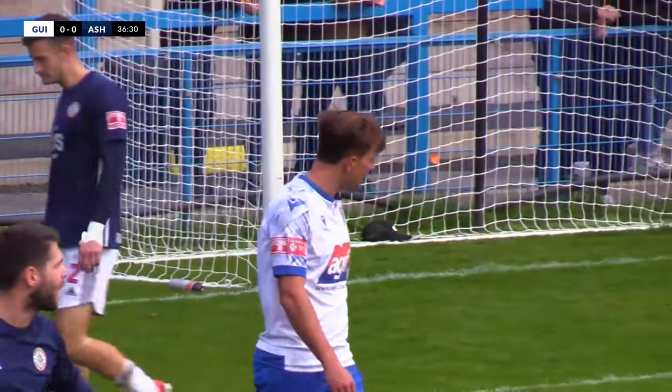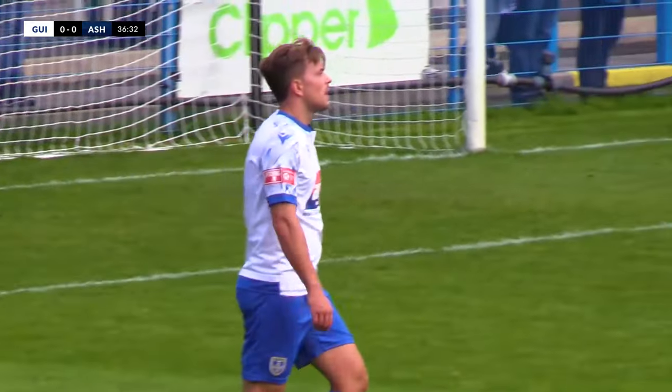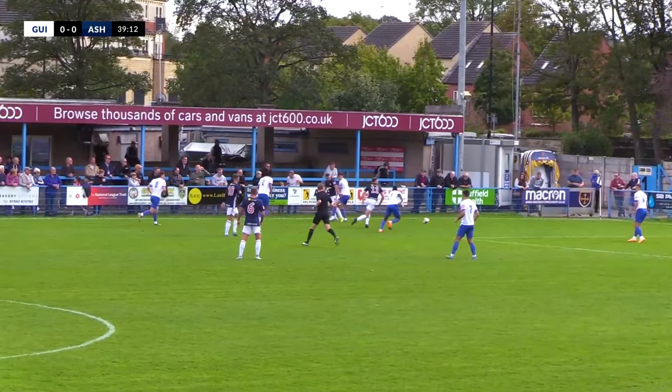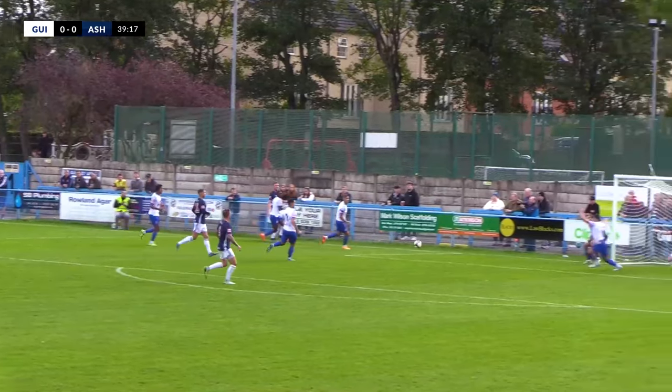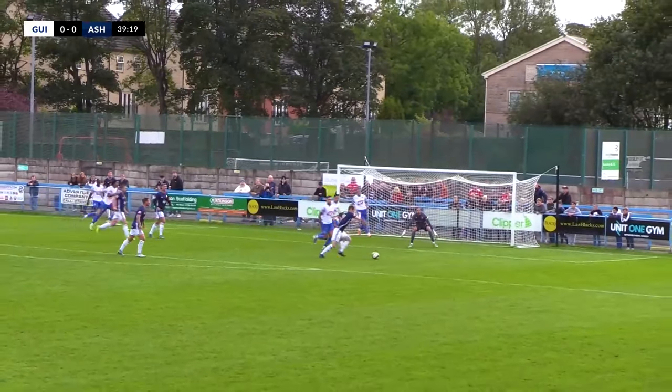Looked to just open up his body and bend it into the far right-hand side. Yeah, I'll be thankful for half-time to come, I think, in this situation, to get into the break at 0-0, given how the past few minutes have gone. Ball goes into the box. It's missed by Stacey. Drops at the feet of Byrne.